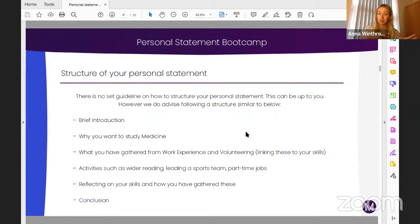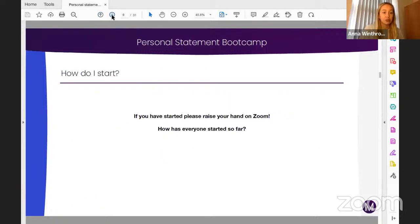Say if you're applying to Oxbridge, I don't have any experience of that myself, but if you're applying to be someone who's going to be a doctor, a vet, a dentist in the future, it doesn't make sense to me personally to not talk about a life outside of medicine, because you're going to need work-life balance, and you're going to want to show that you're a human being rather than just an academic machine. You also want to reflect on your skills and how you've gathered these throughout, and then maybe a nice concluding statement. So I hope that clarifies a potential structure that you could use.